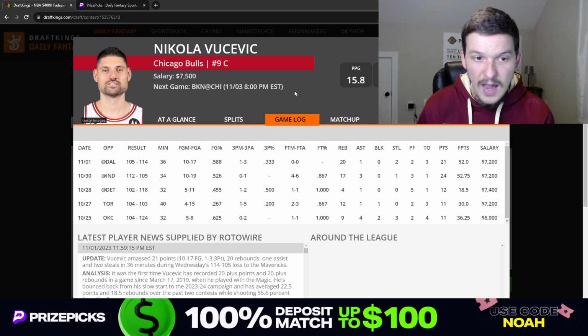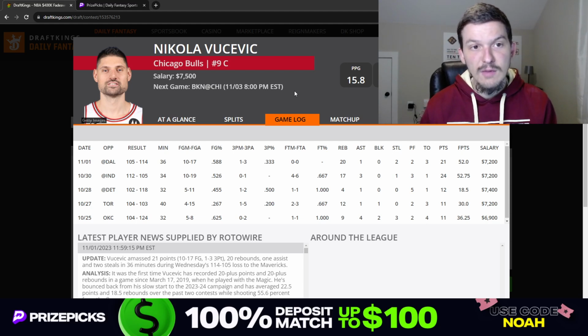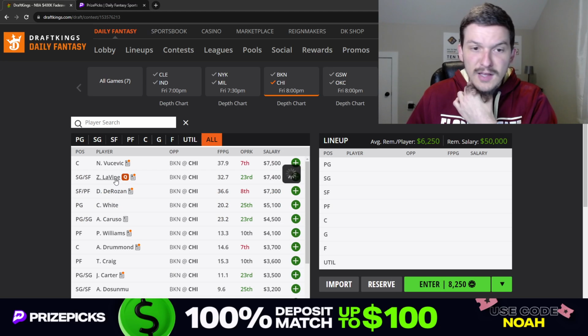He had a good game against Dallas. I think that was an easy matchup for him. I think in spots like this against undersized teams, Vooch can really dominate. So of the big three from the Bulls, I think Vooch actually might be my favorite. But I don't mind going to LaVine either.